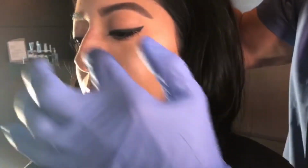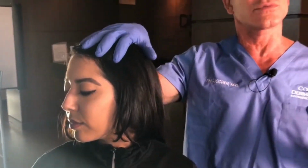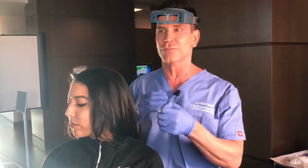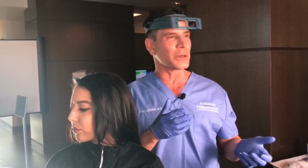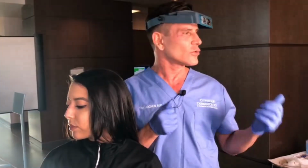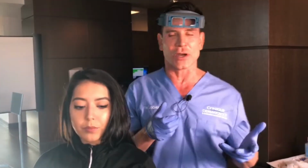If we look here, you can see Gabby has just a little bit of a dent there and a little bit of a dent there. Now, the facial fillers work really well for this. Another situation where I think they work terrific is if you've had a rhinoplasty and you have a little divot from a rhinoplasty. And of course, rhinoplasty just means nose job.